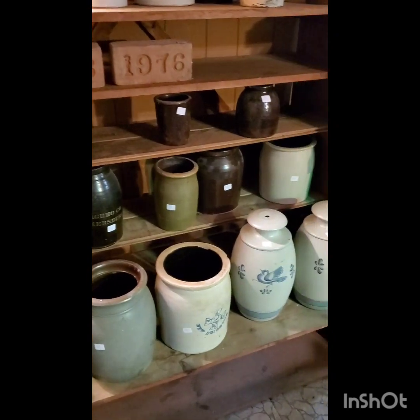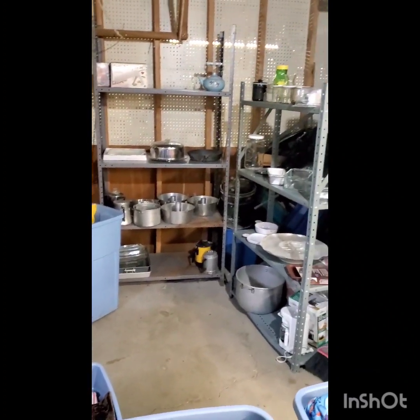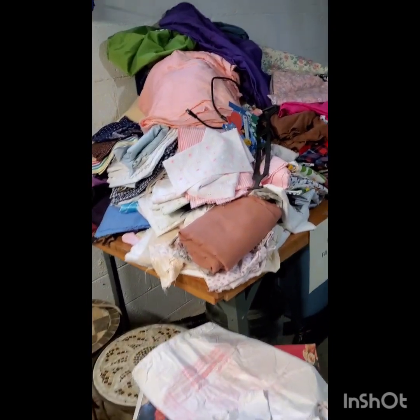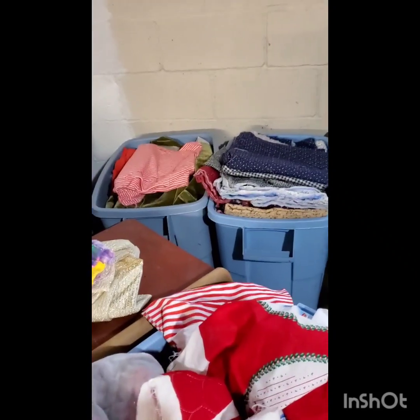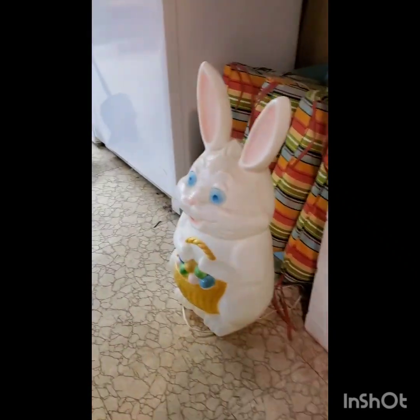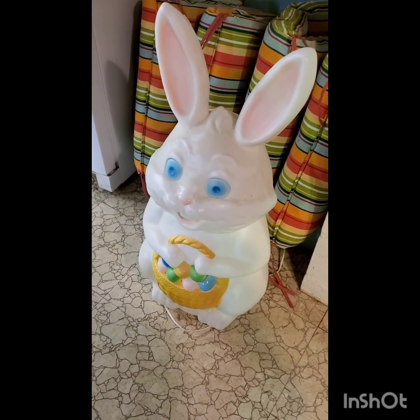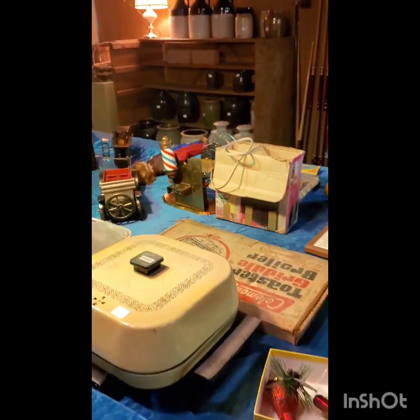So here we are in the basement and there's some wonderful Crocs. Next we go to the barrels and barrels of scrap fabric for crafting or for sewing. Now this next area is where I found, oh there it is right on top. So that's what I picked out and I'll show you that in the haul. And here is one of the Easter decorations of the rabbit. I think he was $45, which was pretty good for those.